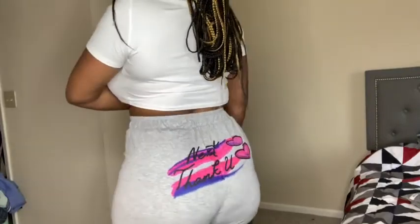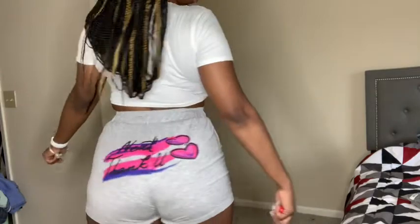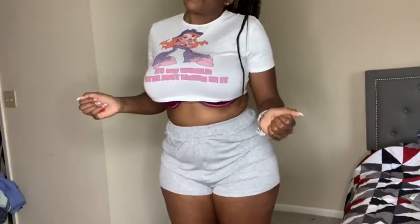Next outfit. These shorts. It has writing on the butt. Don't know what it says though. These are the size large, extra roomy. I could have got a medium, but I got a large. And yeah, it's comfortable. Feel like nice material. Make you wanna shake that booty. But yes. Next outfit.